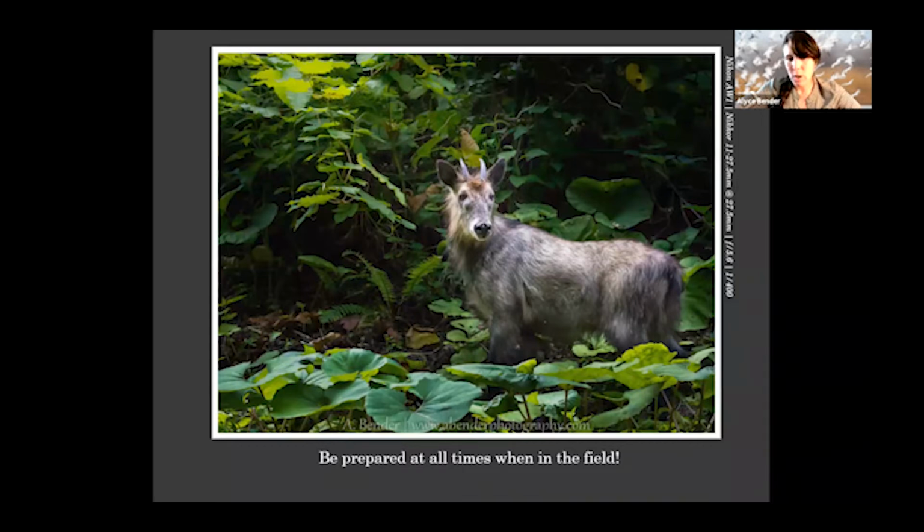So number one is be prepared at all times. In this situation, this creature is a Japanese serow. It is a weird conglomeration of animals, it seems, but it's considered the ghost of the forest a lot of times because you rarely see them. I saw them only a handful of times in the 2.5 years I lived in Japan, and I was out in the field quite frequently.